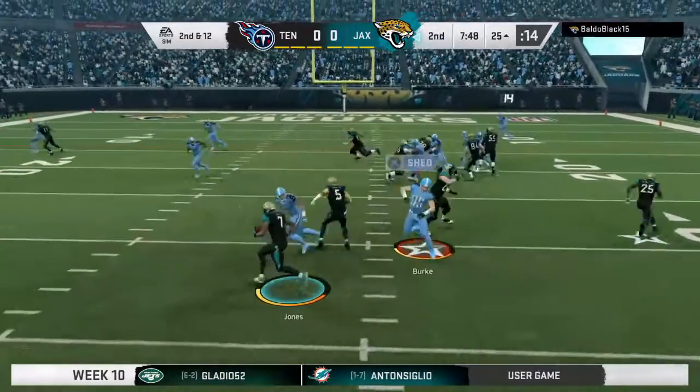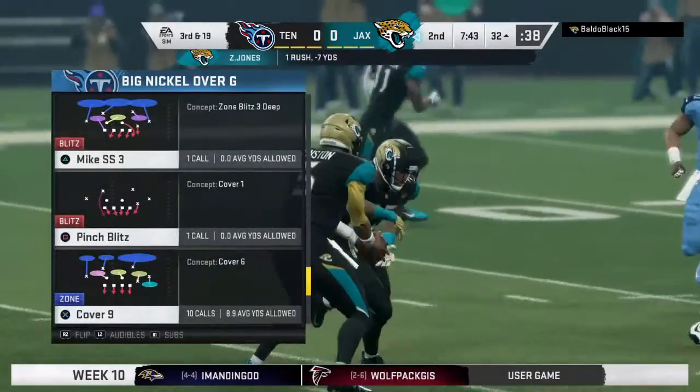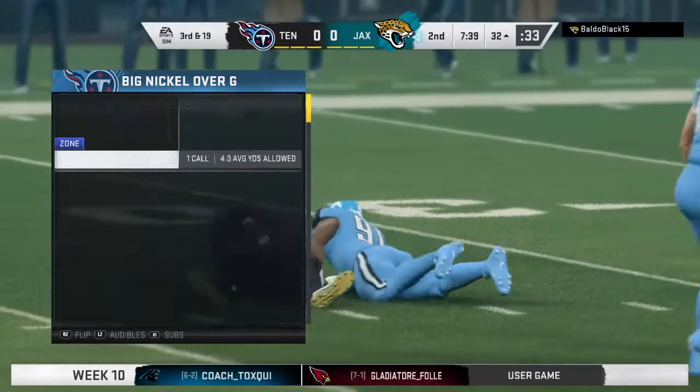A give running right is Armstead. I don't think anyone in the building was fooled right there, as that one is going to blow up in their faces. It's a loss of 7. And now it's third down.